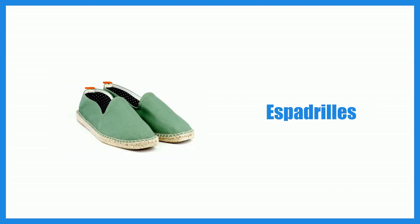Espadrilles. She loves the classic look of her espadrilles.